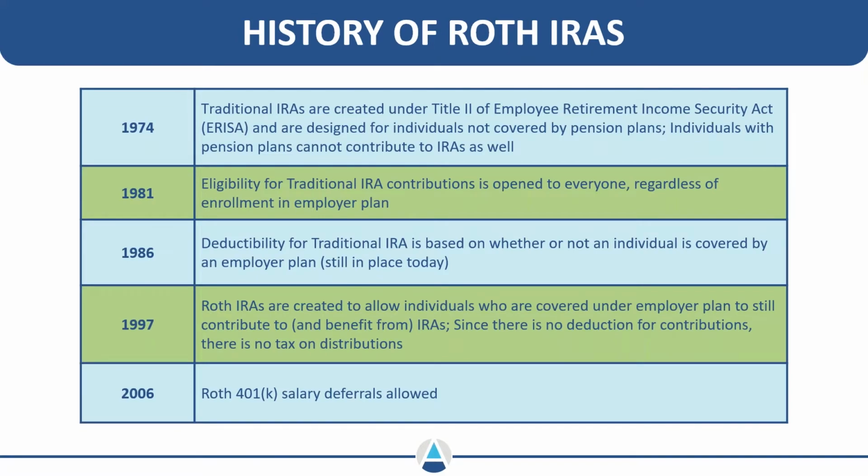So let's go into a little bit of the history of Roth IRAs, because they haven't necessarily been around for as long as traditional IRAs, and I think a good little snippet of history is always beneficial to everyone. So traditional IRAs have been around since the mid-1970s, with the passing of the Employment Retirement Income Securities Act of 1974, more commonly referred to as ERISA.